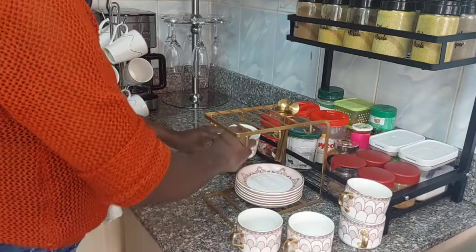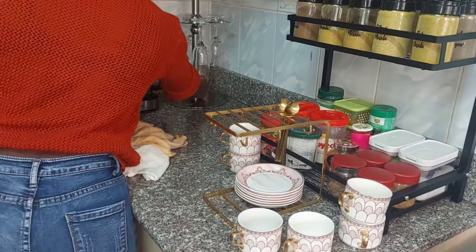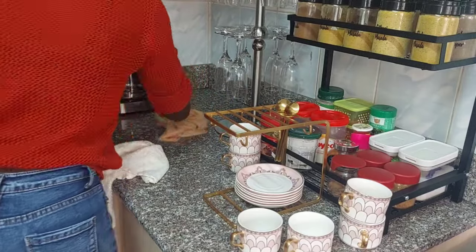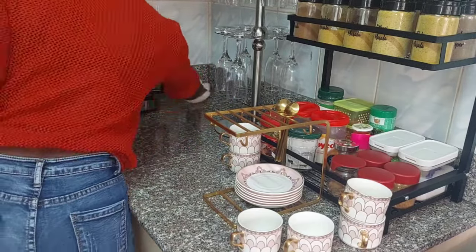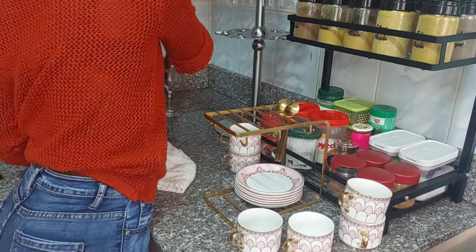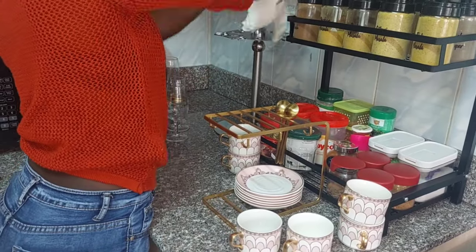So many people have been inquiring about the wine glass holder. I got it from Kamkunji very long time ago before I even started content creating. So I cannot remember the exact shop. But if one day I remember and maybe go back to Kamkunji and get the seller's contacts, I will surely plug you.